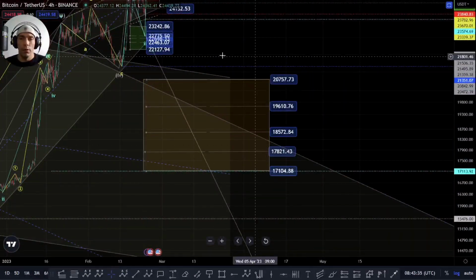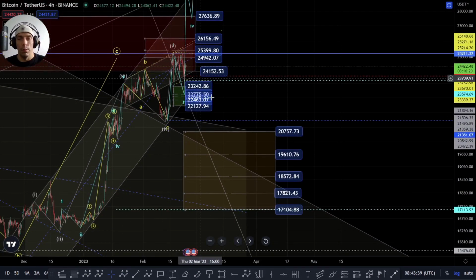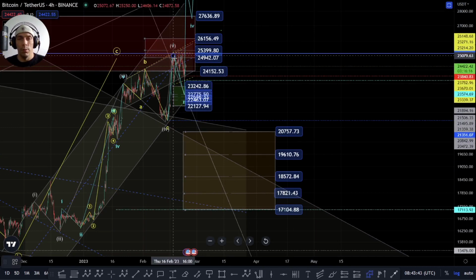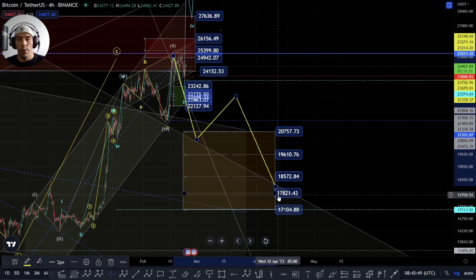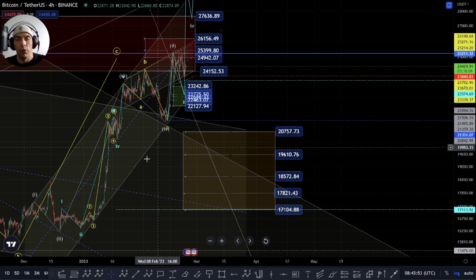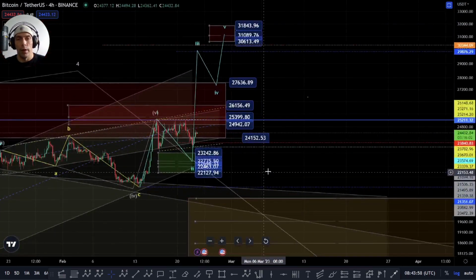Only really by moving into the support box and finding support can we look for that next bullish phase. And what we'd be looking for is a three-wave move down into this. We wouldn't want to see a five-wave structure into this. We want to see a nice three-wave move down into this zone and then look for that potential to push up. If we fail to hold this zone, like I said, it looks more likely that we're going to go down.